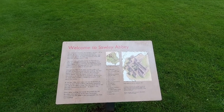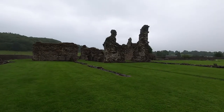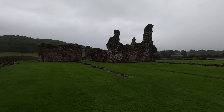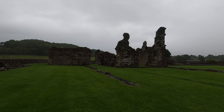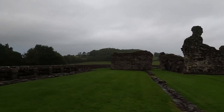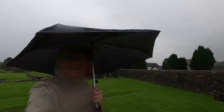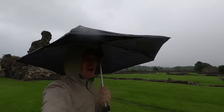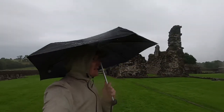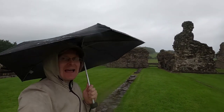Welcome to Sawley Abbey. Right in front of me is the Abbey, built in 1147. And just driving through the little village of Sawley, I've got to say it looks really, really nice. Shame I can't show it to you properly, but it is still raining like crazy. It is raining even heavier now. And I'm gonna call it a day with the video here overlooking the Abbey.